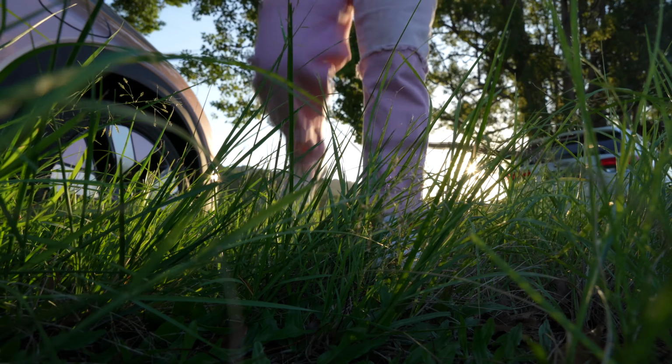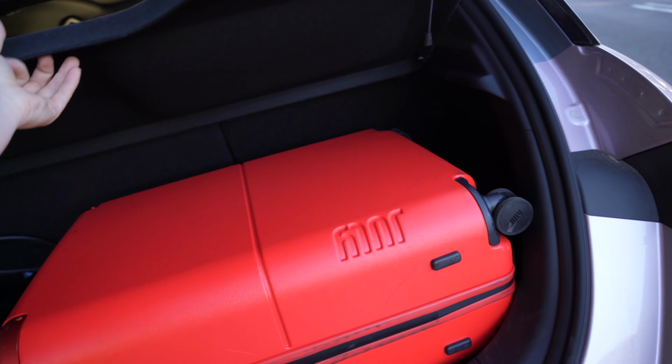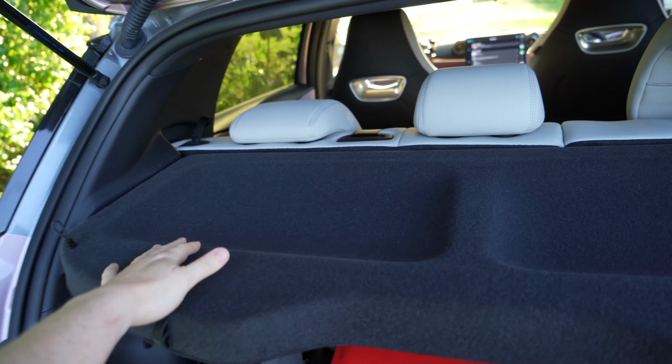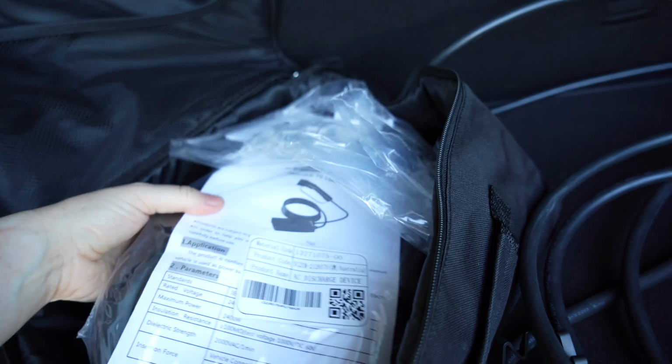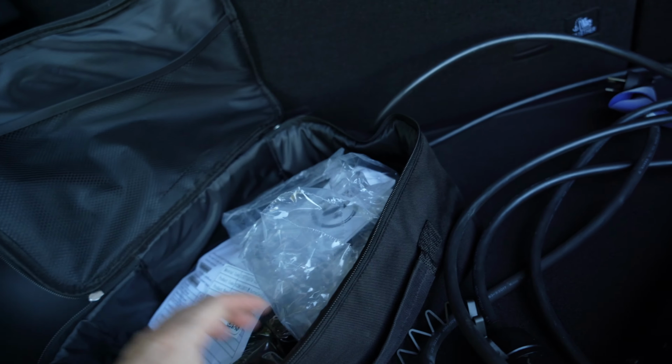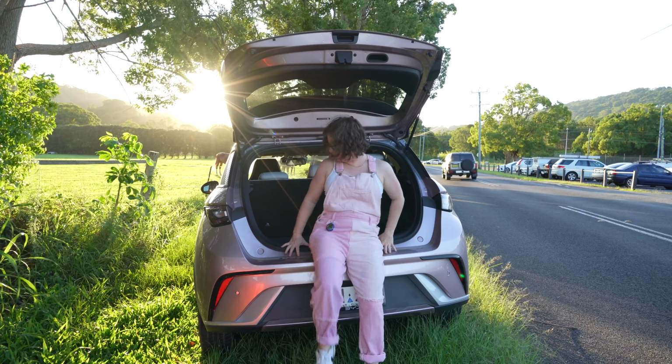I just realized I haven't shown you guys the boot. All right, so now you can pull out this tray. It's got room for stuff. Let's grab this. And here's my charging cable. I've also got my included V2L charging cable where you can charge appliances and power appliances on the road, which is very cool. Now this is like some pretty decent space. This is what we got.